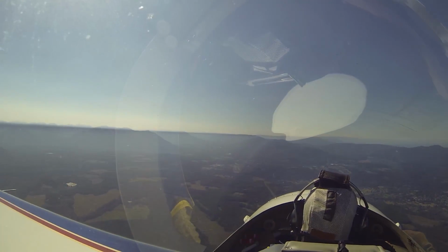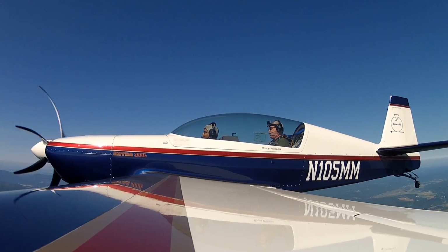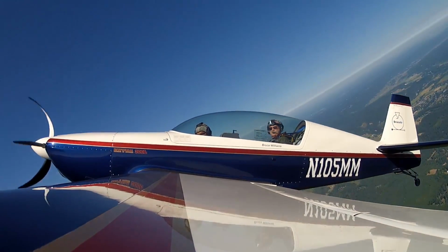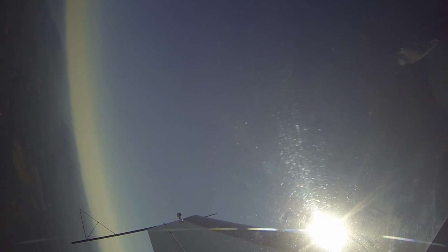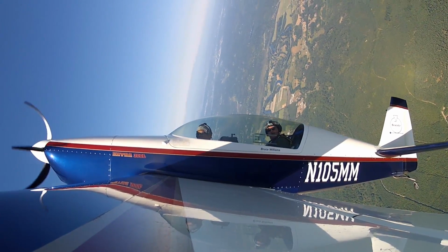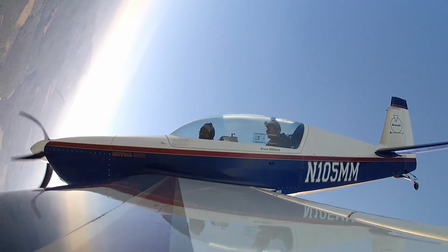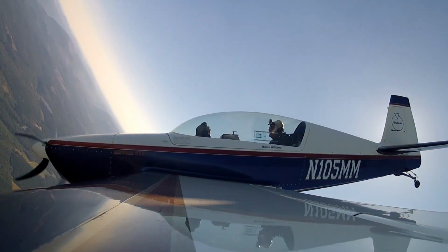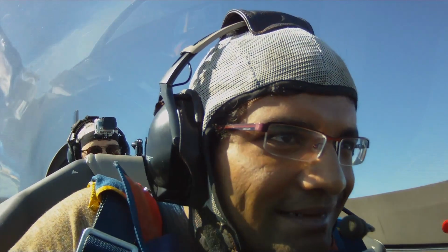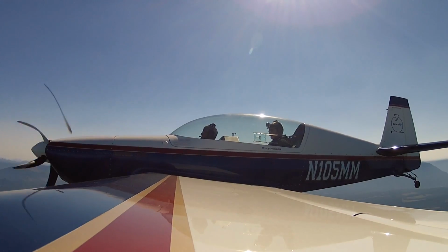We'll pull up, we'll do a hammerhead. When I tell you, I want you to look at the left wingtip, okay? Okay. Up we go. Look at the left wing. We're gonna go straight up. Now we're gonna pivot right around our left wing. Look straight ahead. Yeah. Here we go. Doing okay? Yeah. All right.